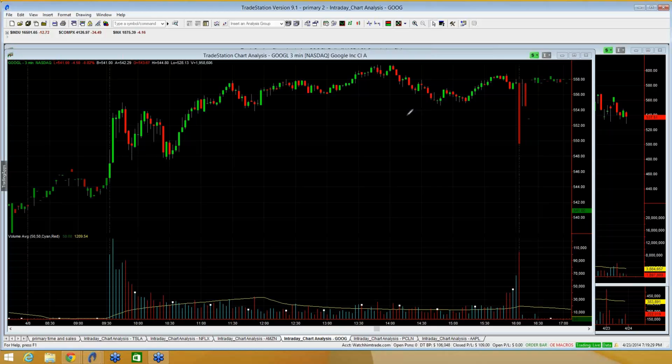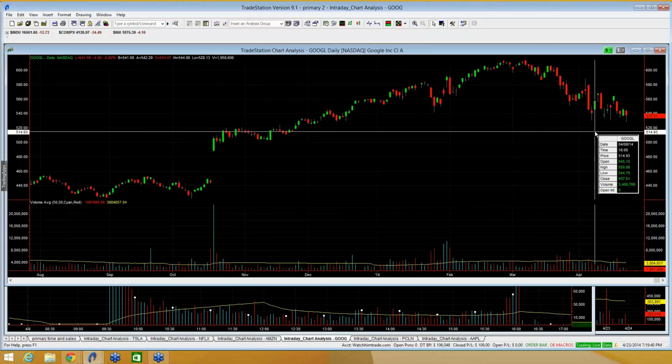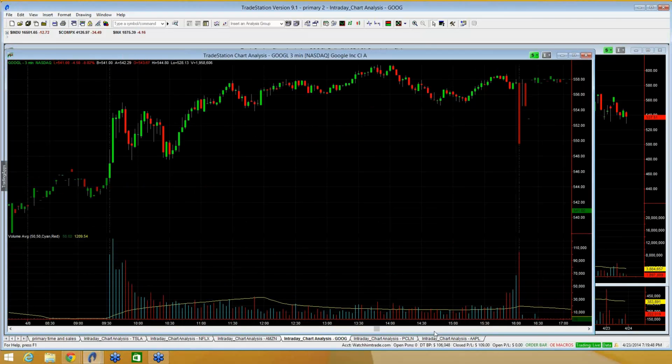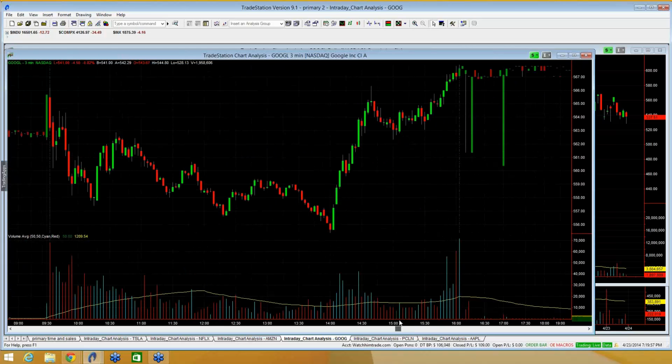The final example with Google that I will show is the very next day, April 9th. On April 9th, you opened at 567 after previously closing at 557. So a very big gap higher, 10 points. I'll pull it up here on this chart.